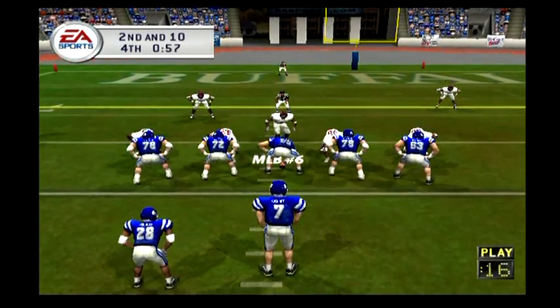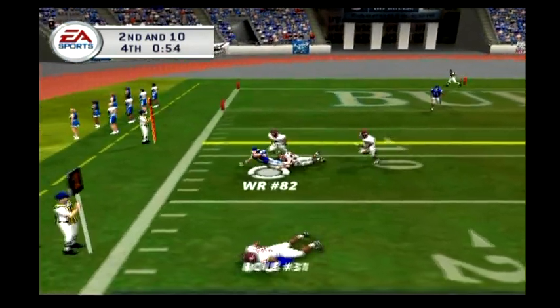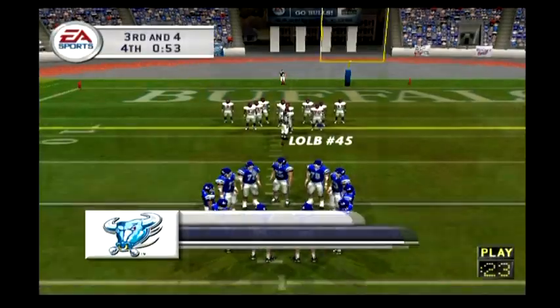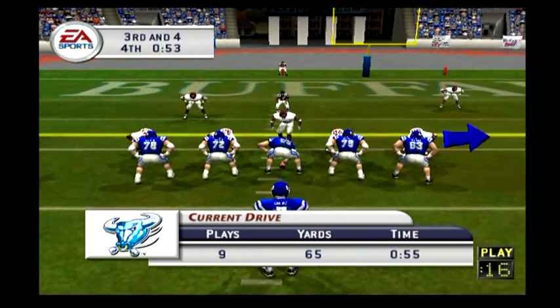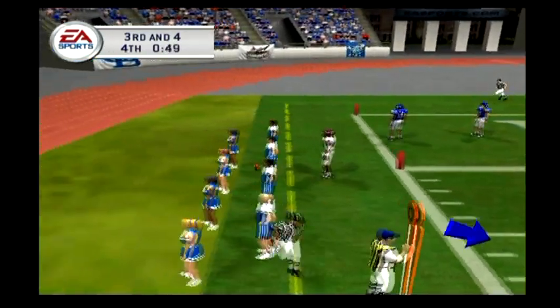Virginia Tech lines up defensively in a 4-3. Drops back to pass. He throws it. Number 82 hangs on to it. Buffalo takes a timeout, and they'll have one timeout left. Third and four. This is the 10th play of this drive. They come out in a five-wide set. He drops back, throws it out there, and it's knocked away.